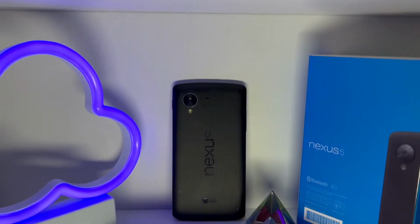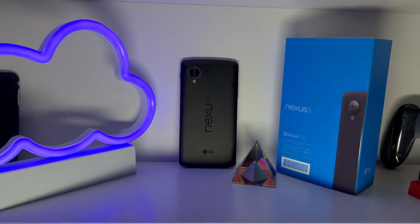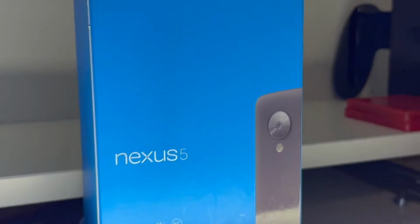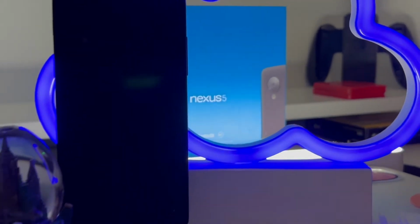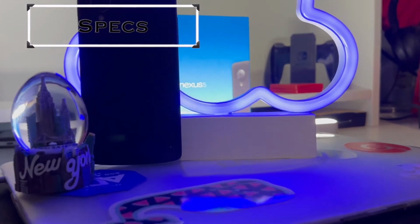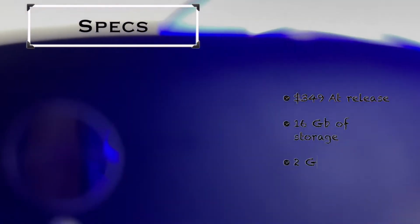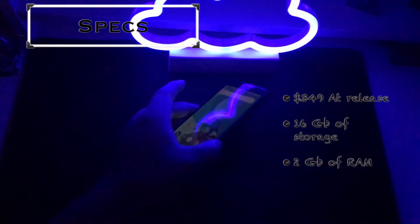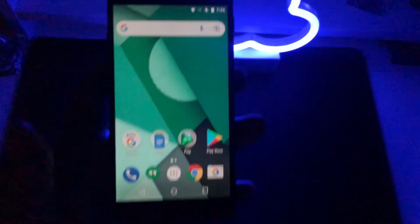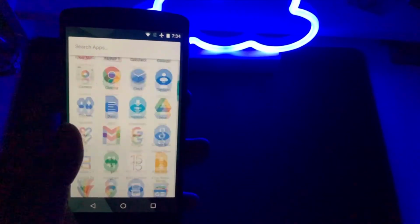Anyways, coming back to the Google Nexus 5, one of its strongest factors which attracted me the most when looking for a phone to purchase was its great price for the specs back in 2013. When it was released, this phone was only $349 here in the US, brand new, for a 16GB model, which back in the day was more than enough storage. The only downside was that you could not expand the storage like most Android phones released at the time.